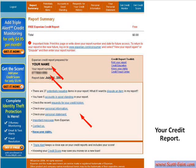Now finally, we're on your report summary. This is your credit report in the summarized version of it at least. All the little links down there in the blue, those are things you can actually click on to see your potential negatives, your accounts in good standing, and so on and so forth. In that pink box, it'll have your name, of course, and the report number that you got. Make note of those if you can.